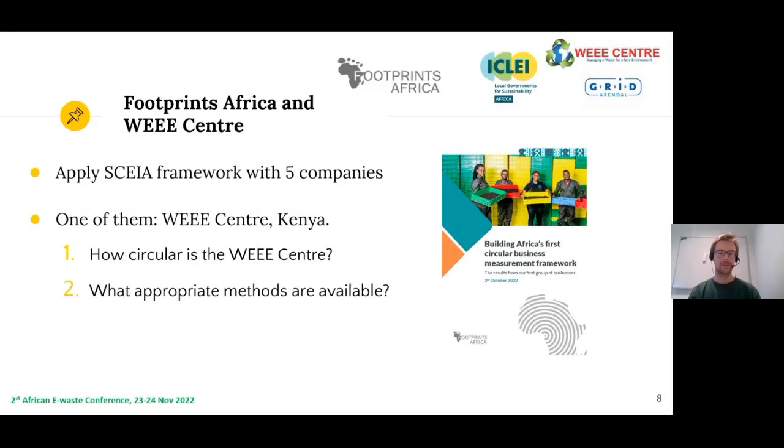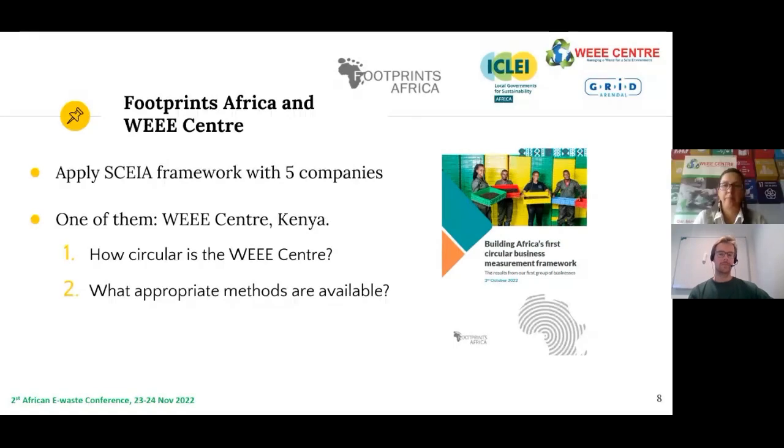And then, as I briefly mentioned before in the introduction, we applied this framework with Footprints Africa, a think tank NGO working from Ghana, but active in many African countries to investigate, among other things, circular economy businesses and how they can be valorized as they're the businesses of the future. And one of those businesses is We Center in Kenya. We worked together very closely. I think it started in February, April until June, more or less, to be able to apply metrics to the question, how circular is the We Center? And what kind of methods can we use for that?